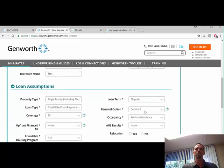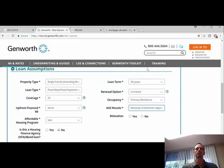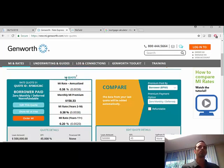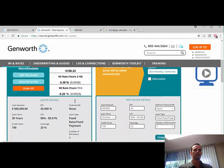30-year fixed, renewal option, constant, primary residence, and let's say we got approve eligible on our DU run. It's not a relocation program. And we'll run that real quick. And they too have that 3.8 rate.